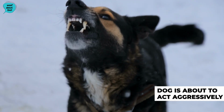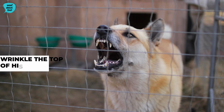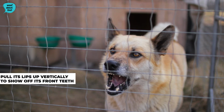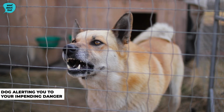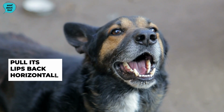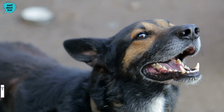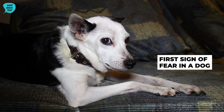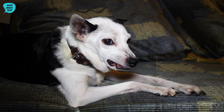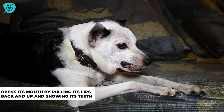Pulled back lips and showing teeth. When a dog is about to act aggressively, he will frequently pull back its lips and show its teeth. The dog might wrinkle the top of his muzzle and pull its lips up vertically to show off its front teeth. This is the usual behavior of a dog alerting you to impending danger. A dog may pull its lips back horizontally, causing the corners of its mouth to be extremely tight. You're more likely to notice its front and rear teeth when it makes this expression. This is frequently the first sign of fear in a dog. But when a dog is prepared to bite, it often opens its mouth by pulling its lips back and up and showing its teeth.